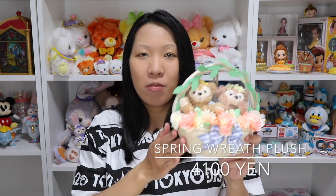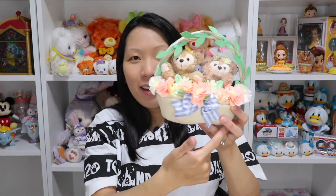They do have Christmas wreaths, and they also call this a wreath. The ring stops here, and in place of the other half of the ring, they have a basket. And the only 2 characters that are being featured here are Duffy and Shelly May. They are basically keychain plushes stuck inside a plush basket. They are more or less the same kind of style as you would buy like a regular plush keychain.